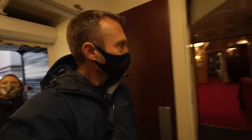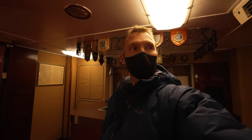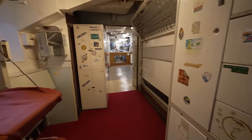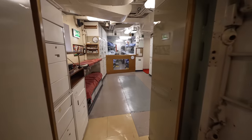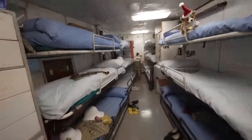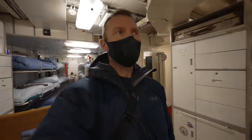The last deck. This must be the crew bar, is it? Yeah. So these are obviously all crew quarters.